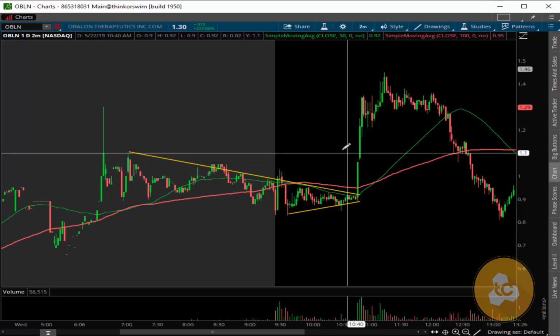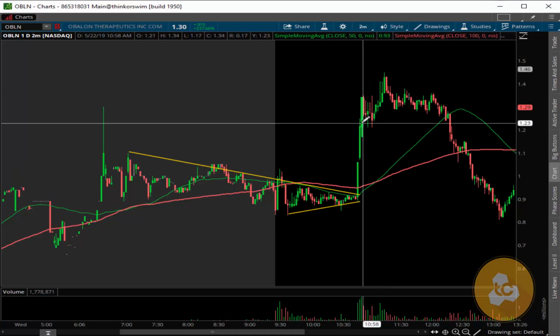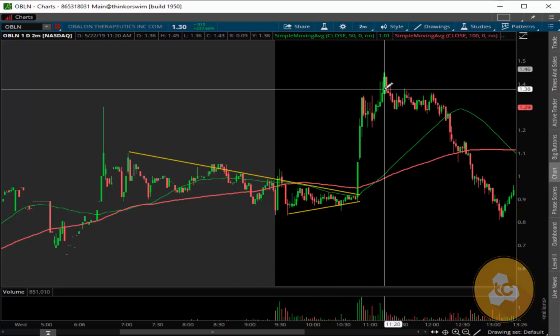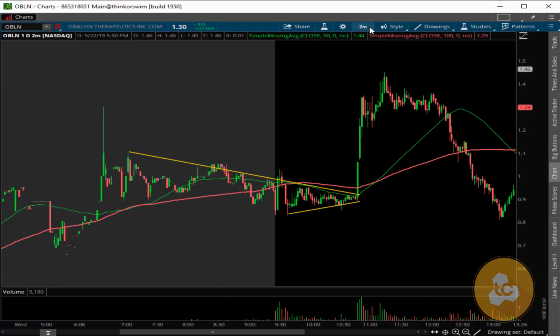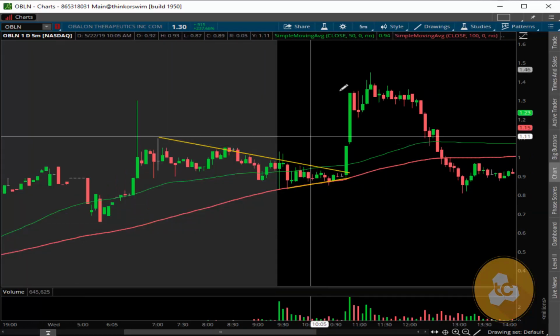So it popped up and then it was halted. Right at this candle, it had 1.6 million. And then it popped another candle here with 1.778 million. Then, it had a little high here of $1.45, and from there it started going sideways. Let me bring you a 5-minute time frame real quick, so I can show you how it looked on the 5.